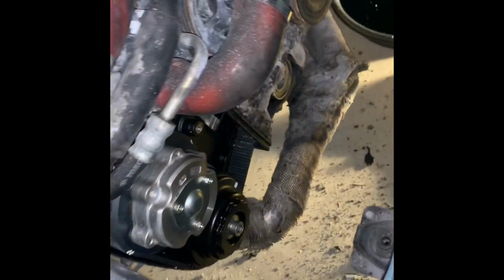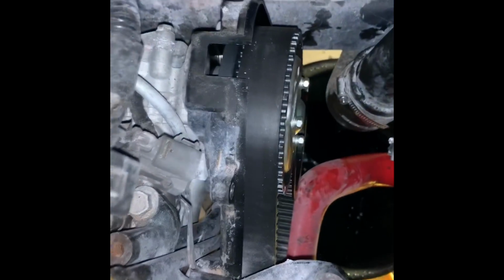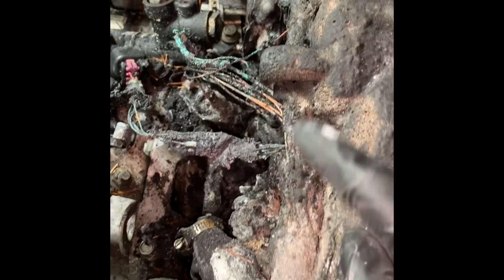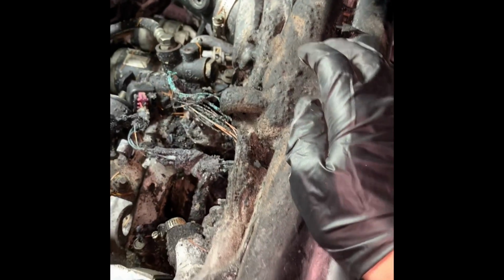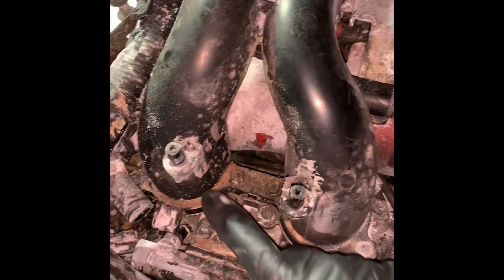Alright, so we're tearing it apart a little bit. Timing belt seems fine. This is the wire harness. It's melted onto this intake. So that's our next step. Try to take this sucker off. Couple bolts here. And then hopefully we can get it off.